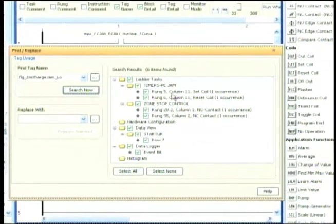And then over here on the right in the search results, in this big white box, you will see what all the search results actually are. And it shows you every single place in the program that this is used. There's no not seeing where it's used. If you take a look down here towards the bottom, you see it's used in a data logger.